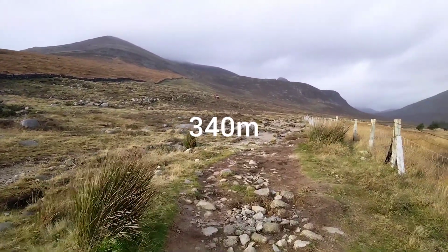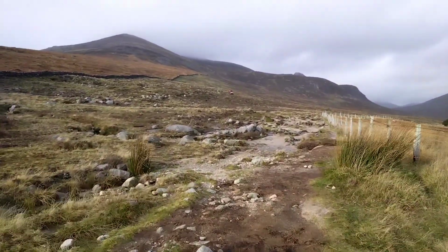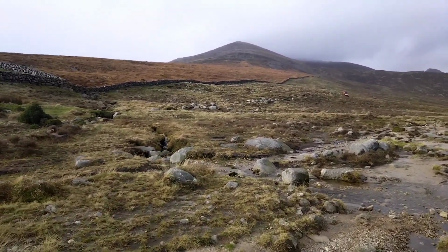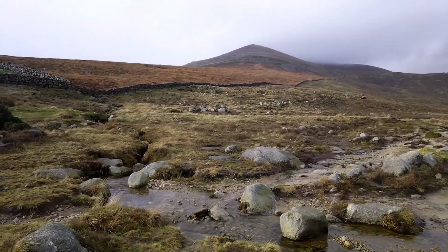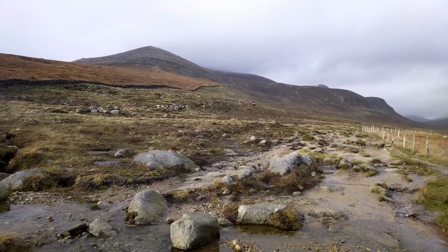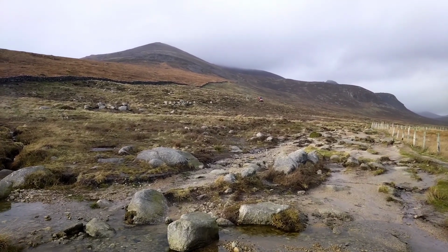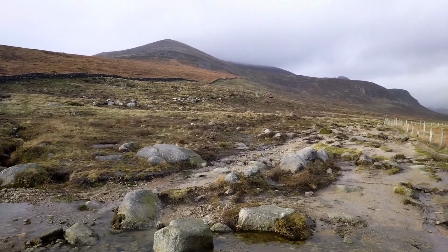Beautiful big log. It's very popular in the summer for people to come out swimming. But that's the route there. That's what I wanted to see today, to see whether this would be an easier way up rather than having to do the whole Binnian loop. The whole Binnian loop, I think, is between 7 and 8 miles, about 11 kilometers.